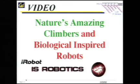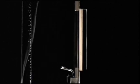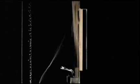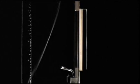Let's see some of the geckos move with some video, and then I'll show you a little bit of clip of the robots. Here's the gecko running up a vertical surface. There it goes in real time. There it goes again. Obviously, we have to slow this down a little bit. You can't use regular cameras, so you have to take 1,000 pictures per second to see this. And here's some video at 1,000 frames per second.